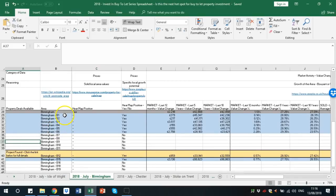you can see here you've got these postcodes. So B1 to B6 is looking very positive. We've highlighted those, and B15, and then also B12 as an area. They fit all of the fundamental criteria that we've outlined as potential markers to indicate a good area.